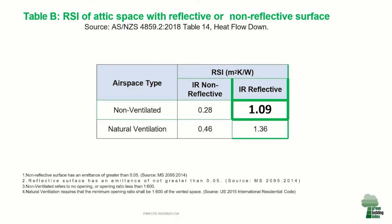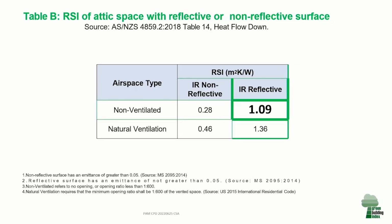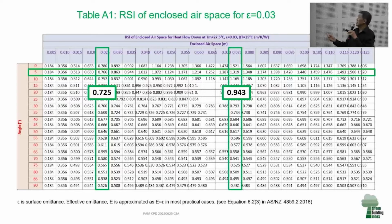Because of the IR of 0.109, this one here. Okay, attic airspace. If you ventilate it, then it's a different story. Let me give you another example. This one is radiant barrier only, and then you have a roof pitch of 20 degrees. Foil insulation emissivity 0.03. Very high value, very good product. Enclosed airspace. So what happens? You have the 0.75, 0.9. These are the figures that you derive from the RSI table. These tables are actually available at the Green Building Index website.